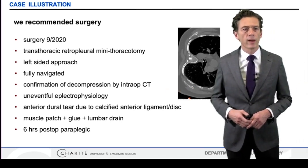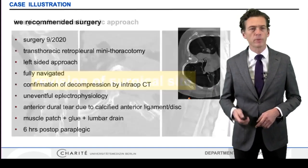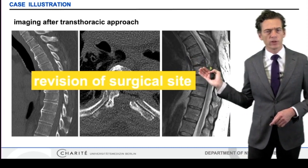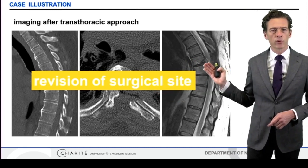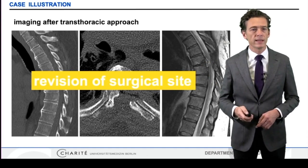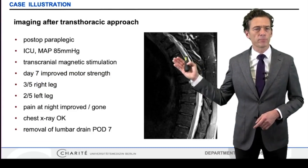Patient was first doing well, but 6 hours later he was developing a complete motor loss in both of his legs. He was completely paraplegic. We have performed an imaging which shows a good decompression, bony decompression, but we could identify a postoperative hemorrhage, or this was the patch that we had placed for taking care of the dural leak. So we immediately revised the patient through the same surgical approach, and postoperatively the patient was again paraplegic.